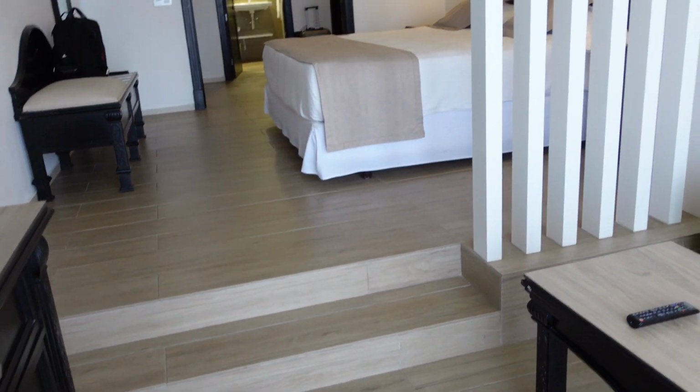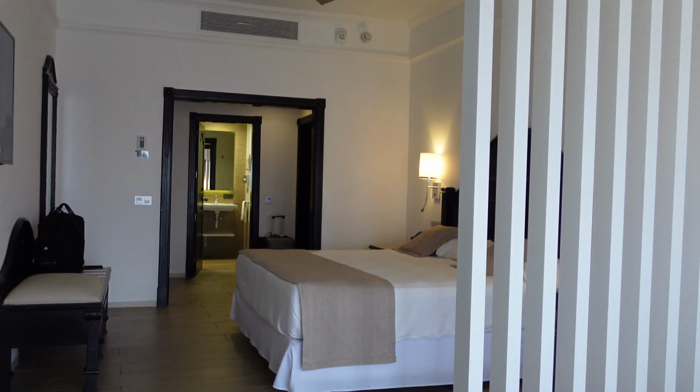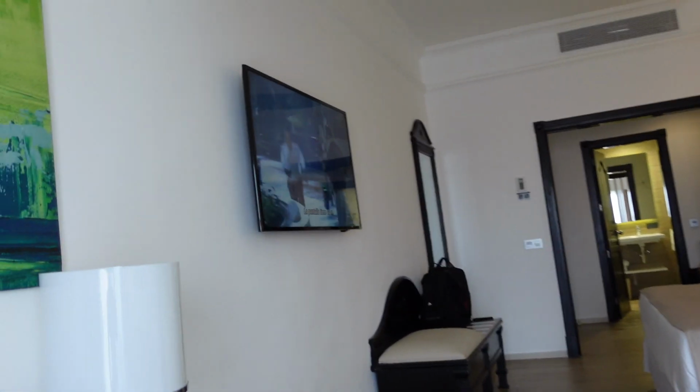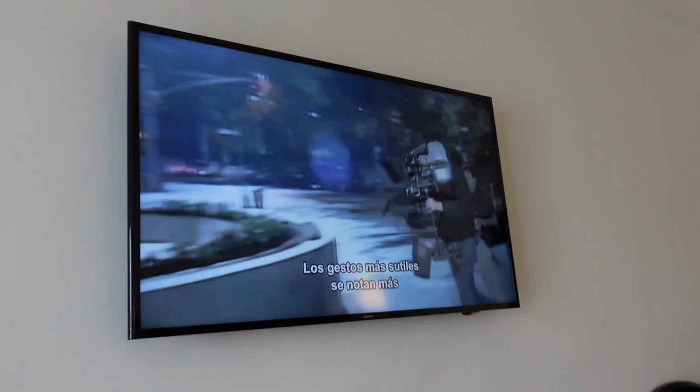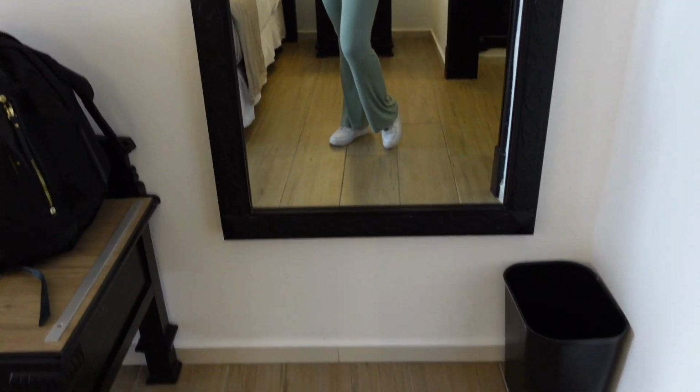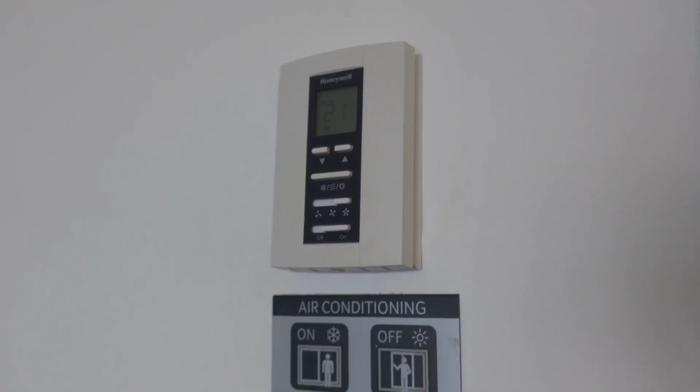This is how the room looks from the upper corner of the room. Got a fan up there. Got a nice TV here. Nice head to toe mirror. Got a little bin inside. Air conditioning controls right here.